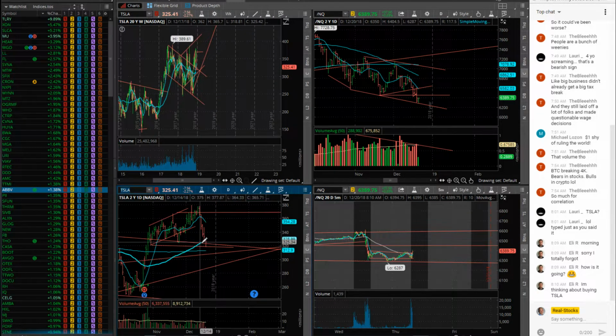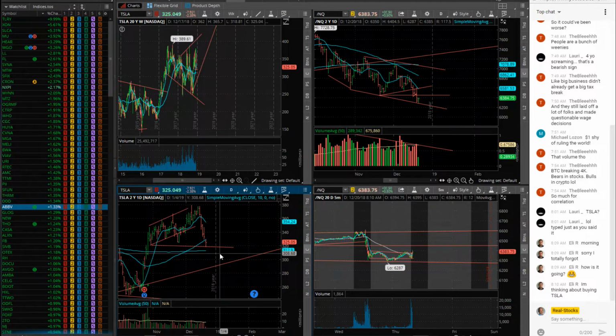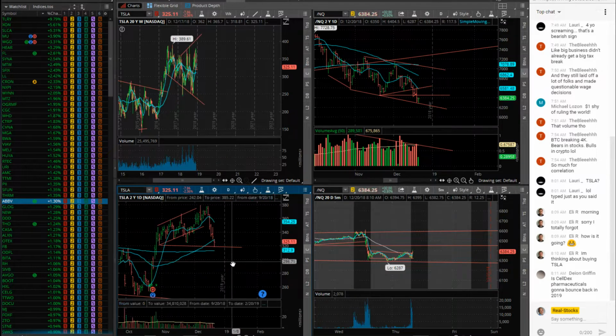Tesla with a lot of red lines on the chart here. Let me get rid of some of these red lines. There's a lot of red lines. Get rid of that one. Bye-bye red line. Get rid of that one. Get rid of most of these. There we go, that clears it up a lot. Yeah, Tesla not looking too bad down here.